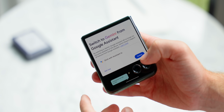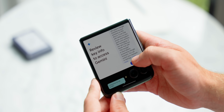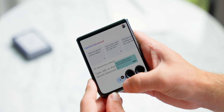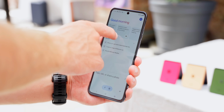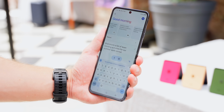Both of Motorola's 2024 Razrs also come with Gemini installed right out of the box, which means that you'll have to choose whether you want to go with Gemini or Google Assistant during the setup process. They also come with 3 months of Gemini Advanced at no extra cost, so you can tap into Google's most advanced AI features and also enjoy an extra 2 terabytes of cloud storage space. Just keep in mind that once your 3 months runs out, it will automatically renew, so you'll have to choose whether it's worth paying the $20 a month or whether you can live without Gemini for the time being.